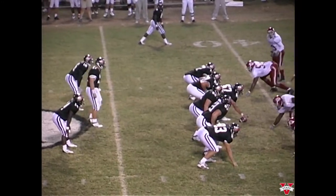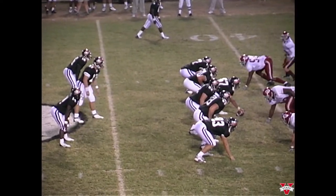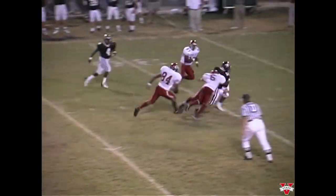We lead at 14-0, 13 minutes to go in the half. Again, three down linemen for them. Linebackers showing blitz. Here they come. We pick them up on the draw to Aaron. A 40, 35, 30.